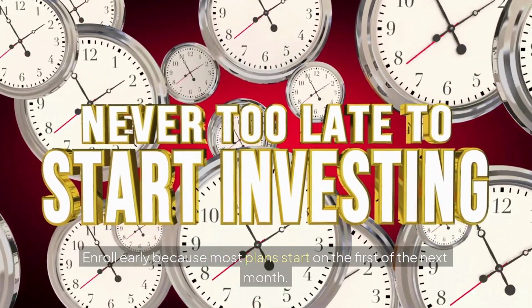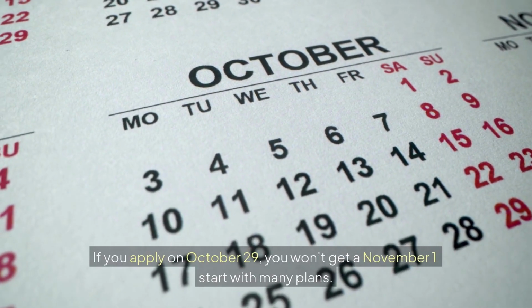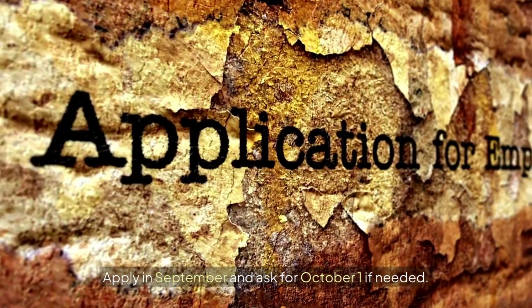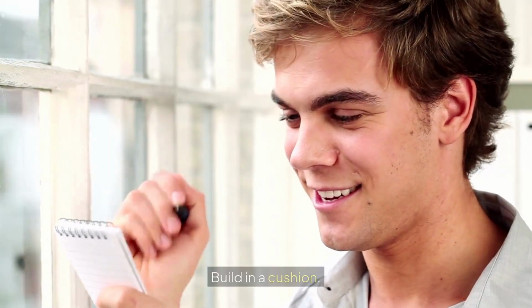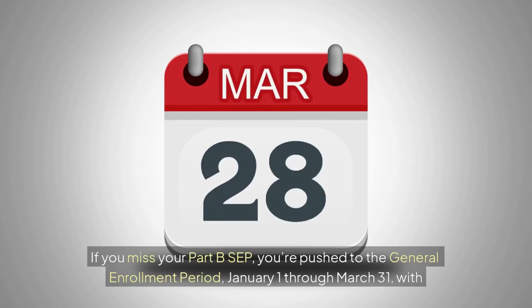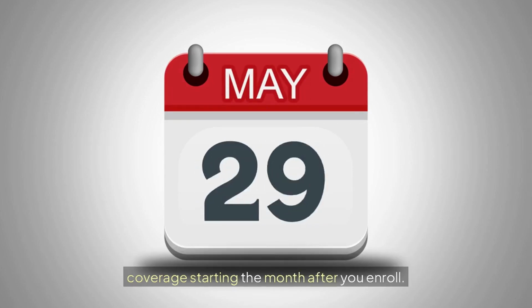Enroll early because most plans start on the 1st of the next month. If you apply on October 29th, you won't get a November 1st start with many plans. Apply in September and ask for October 1st if needed. Build in a cushion. If you miss your Part B SEP, you're pushed to the General Enrollment Period, January 1st through March 31st, with coverage starting the month after you enroll.